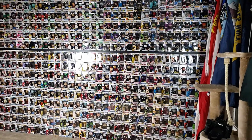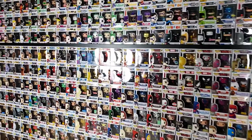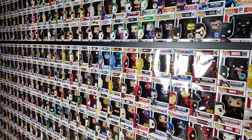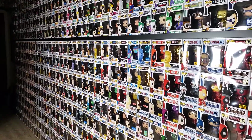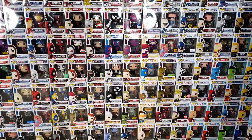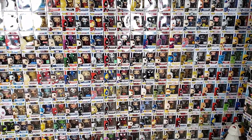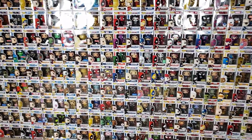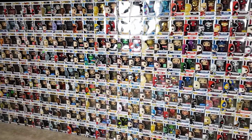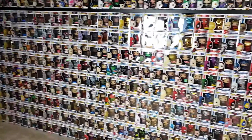This wall is the longest wall in my apartment aside from my living room wall. It houses 750 Funko Pops. It goes all the way down into the darkness. But my entire Marvel collection, let me see if I can back up for you. My entire Marvel collection takes up the entire wall practically. And it stops with my Dragon Ball Z, which I'll go over there.